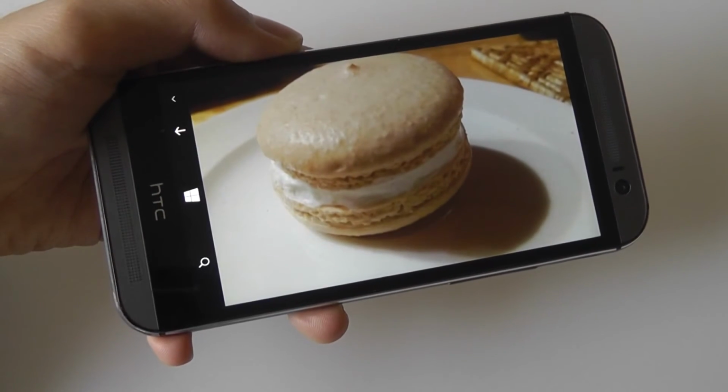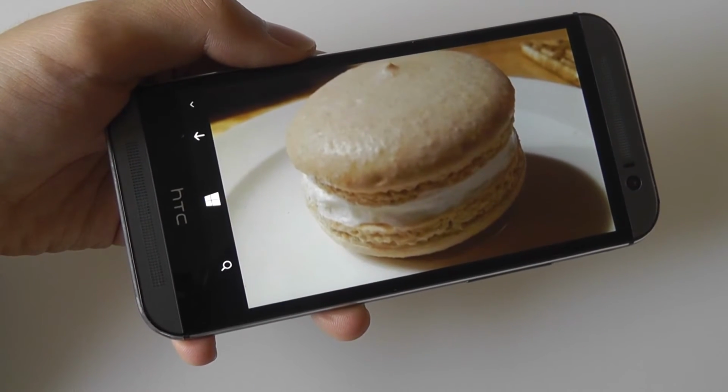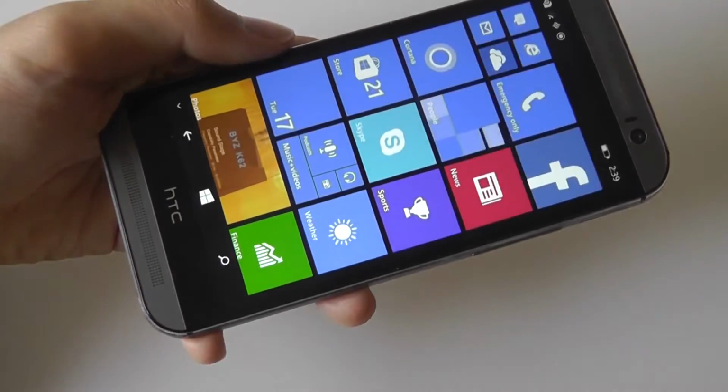Again, this is something that was captured in a relatively low light shot, but it still does a nice job. Obviously, it's not the best camera on a smartphone on the market, especially with that low megapixel count, but it also isn't a slouch. And again, at this reduced price point, it isn't anything to complain about, at least in our opinion.